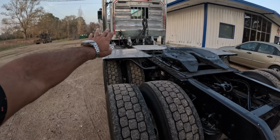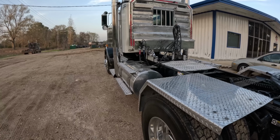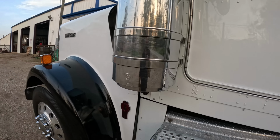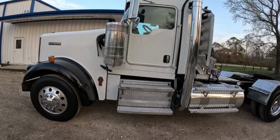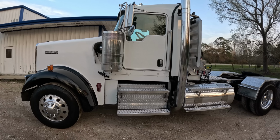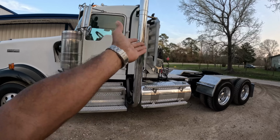It's an extended day cab, vinyl floor. This is the Flint Creek spec. The only thing that this is not is a Flint Creek color, but we can change that. We can always paint the fenders blue or do something else, or put a stripe in. But actually, I'm totally cool with the black fenders. There's a couple small things that we need to do to get it running fleet, but it's already got a split tank on the other side.